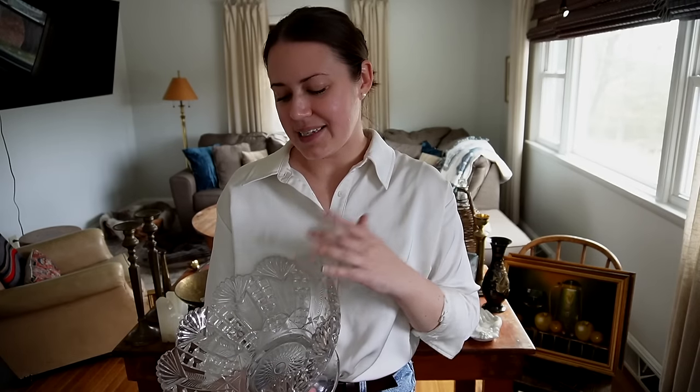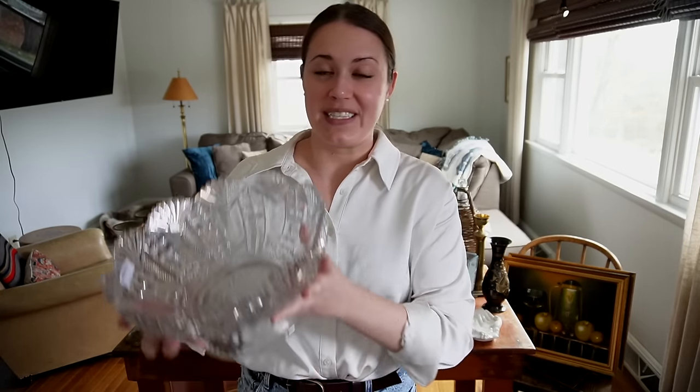I see people post questions about clear glass all the time. Like, is it worth it? I can't seem to sell it. And with clear glass, it is tough. It can be a tough sell. I think your best bet is to find it very cheap. I think it would be really hard to resell this if I had purchased it for like $25 and then try to sell it for like $95. My rule of thumb when investing in clear glass is to do it cheaply.